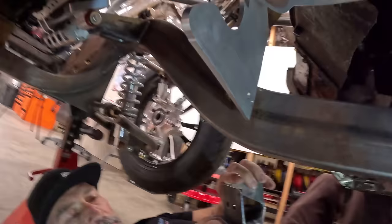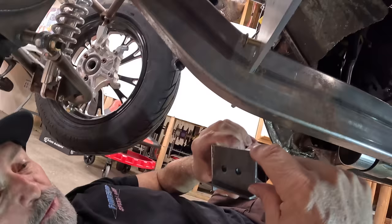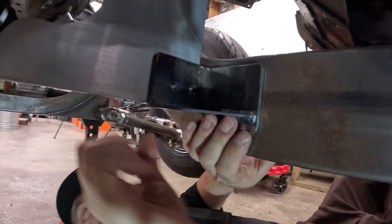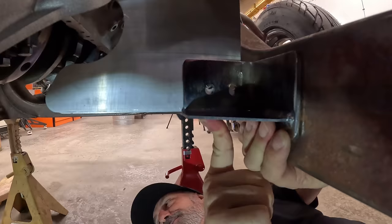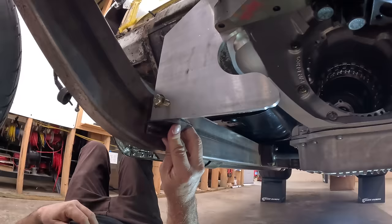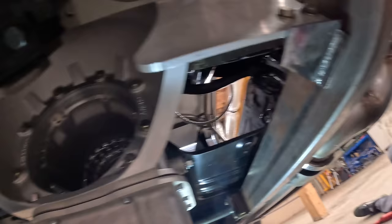What happened was, the tabs weren't matching up from one side to the other, so I cut this one shorter, thinner, to match that side. Oh, the motor's offset. And when I did this, pushed it up, and now, if you look up in there, you can see bolt holes don't line up now. Yeah, that's because the motor's offset to one side, so of course the mounts wouldn't be the same. Whoopsie. No big deal. We can fix it. We have the technology.